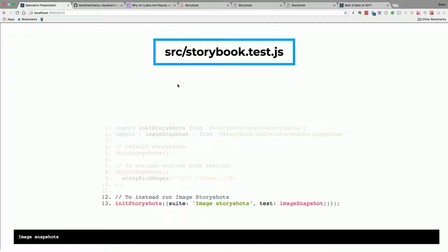And then if instead we wanted to use the image StoryShots, there's just an additional configuration here. So the suite, in this case, we define it as image StoryShots, and then for the particular test that's run, we say an image snapshot there.